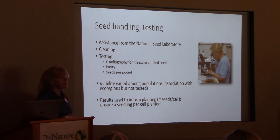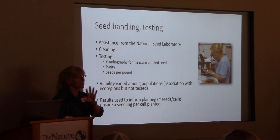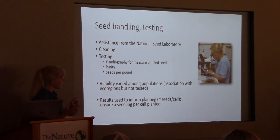Now, I know there was a sort of sister study that was set up that went across the Gulf Coast. And based on viability and germination at three different locations, there was not variation east-west. I don't know the details of that. I know that that was reported.